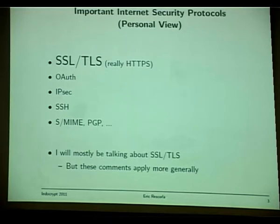So I spend most of my time working on SSL and TLS, so this is a bit of my personal view, but I think it's also borne out by the data. If you look at the internet security protocols, the important ones are kind of like, not in this order, and this is not even to scale, right? SSL/TLS would take up this entire slide and everything else would be at the bottom, in terms of actual usage. So I'm mostly talking about SSL because, A, that's by and large the most important protocol, and B, it's the protocol I'm most familiar with, so I have the best understanding of what the various problems have been. But in many cases, it also applies to other protocols as well, and I'll try to point that out.